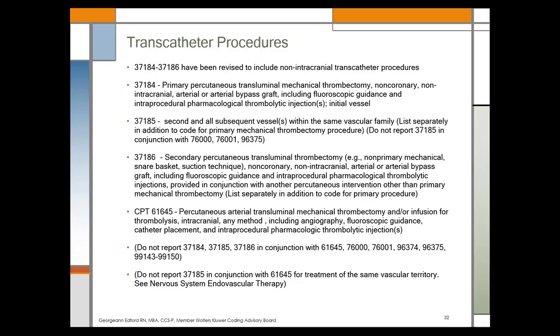And then there are a lot of exclusionary codes, and there were so many underneath them that I just put down at the bottom, do not report the 37184, 185, and 186 in conjunction with the laundry list of other codes. And they are after each code. I just did a summary for the sake of space.